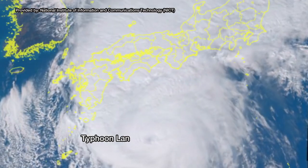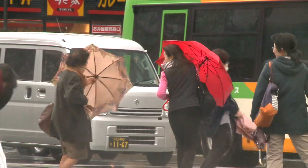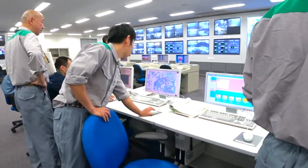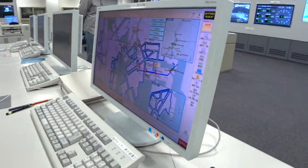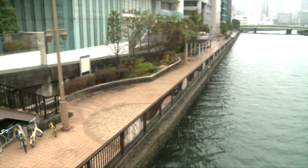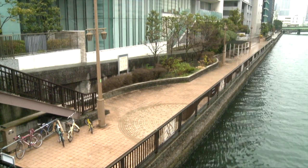The typhoon has moved closer. Wind and rain are intensifying. And as the heavy rain continues, a new risk is brewing. The water level of the canal inside the seawall is rising. This is an interior seawall inside the seawall and floodgates. It prevents flood damage from rising canal water levels.